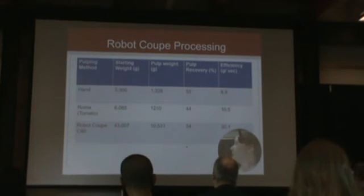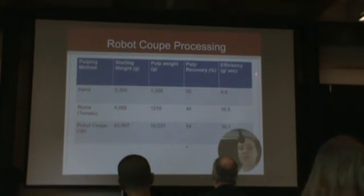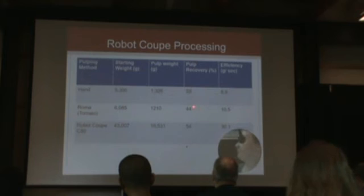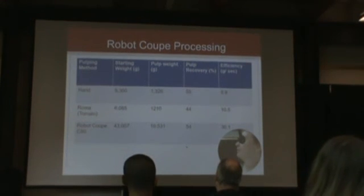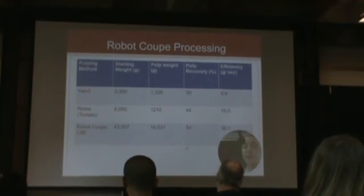But we were able to find, and again, I'm glad that's there, a significant difference between the tomato processor and the hand pulping in the Robot Coupe on recovery. Again, this is percent recovery, so we're taking into account that there are different starting weights. And then efficiency, the Roma tomato processor gained a little bit of efficiency, but it was significantly different. The Robot Coupe was significantly different from hand and the Roma because it increased the efficiency 3 times over.